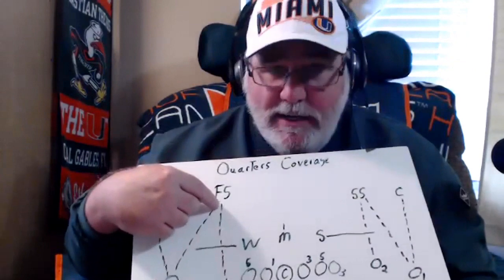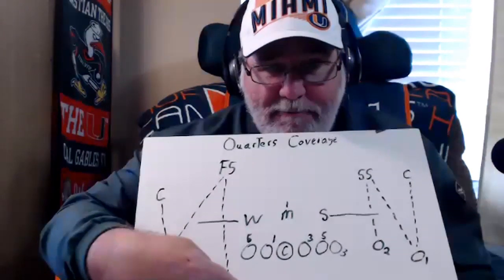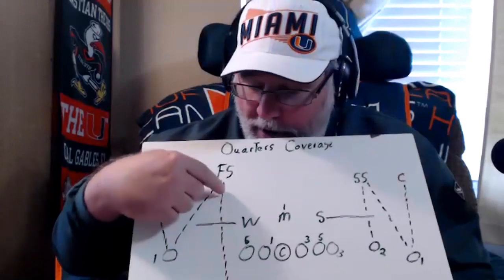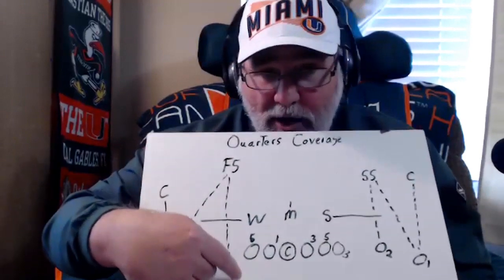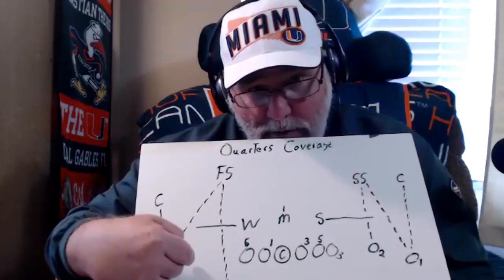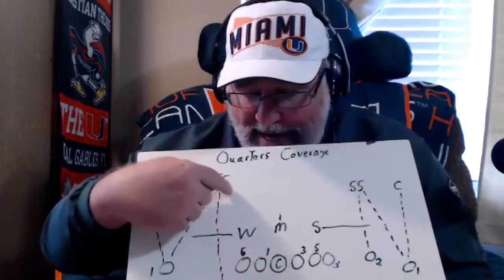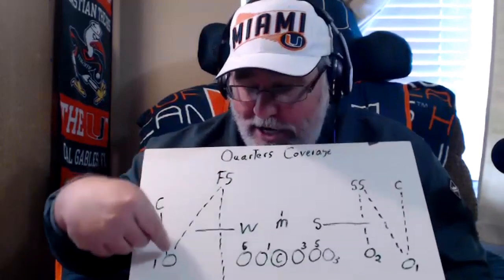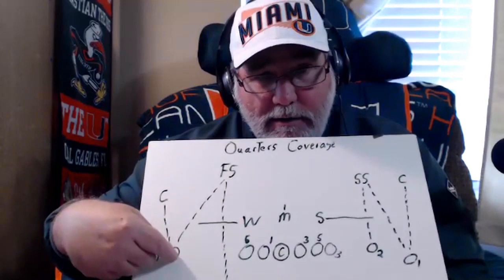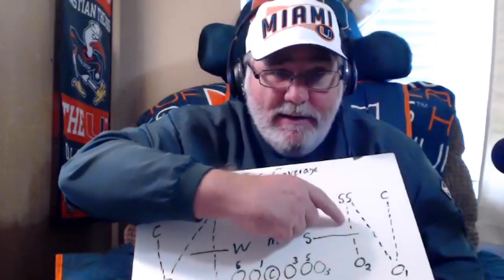This free safety is basically responsible for that halfback. But if this halfback runs a flat route or a route towards the middle of the field, like a drag route, he lets him go and he doubles this outside guy. Over on this side, same exact thing.